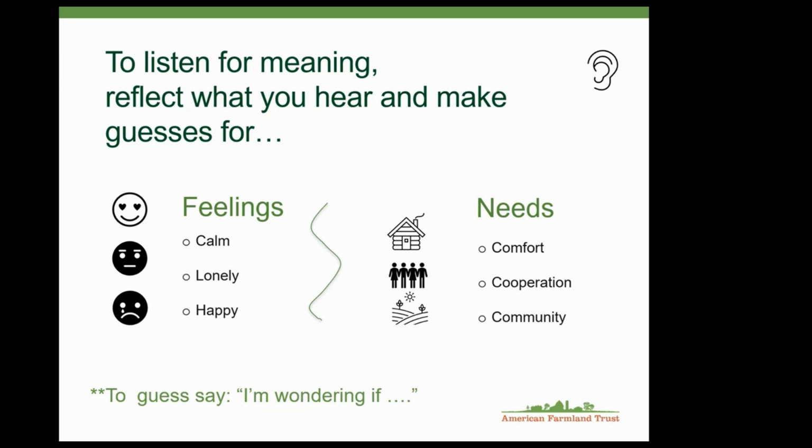Let's think through an example. You'll want to grab the list of feelings and needs to reference. Let's make some guesses about what feelings and needs may be underlying the following statement. Imagine a retiring farmer telling a successor farmer, "You should run the business the way I have." What feelings or needs could be underlying this statement? What might be going on with the retiring farmer? Connect the feelings that you think of with a need you imagine the retiring farmer may be having. Take a moment and jot down some guesses. Use the list of feelings and needs to help you identify them.